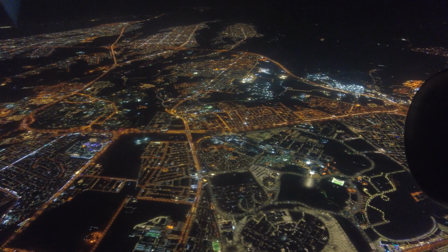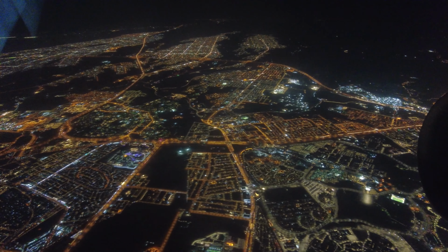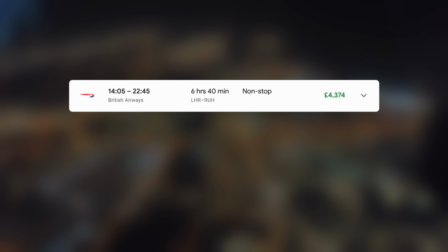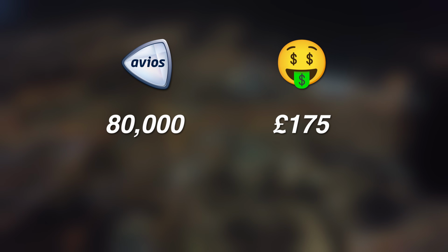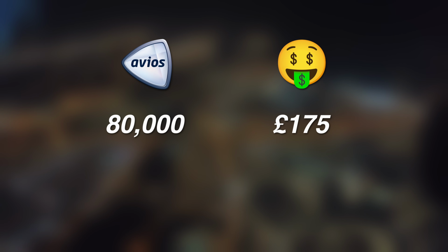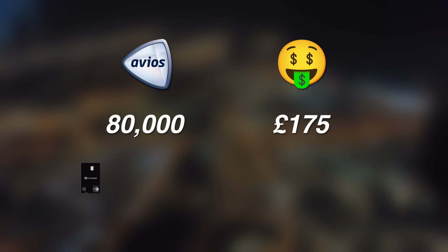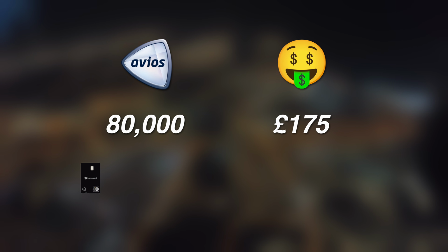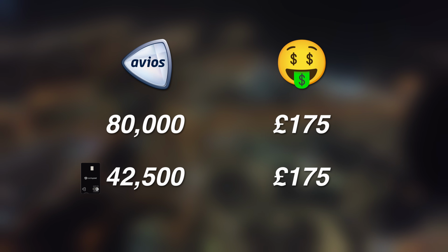As we started descending towards Riyadh, let's talk about how much this flight cost me. A one-way cash ticket on this route would typically cost about £4,300, or almost $5,500. Thankfully, I was able to book this flight using Avios, which would normally come to 80,000 Avios off-peak and £175 in taxes using reward flight saver pricing. For this booking though, I made use of one of my Barclays Avios Rewards upgrade vouchers to reduce the price to 42,500 Avios and the same £175 in taxes.